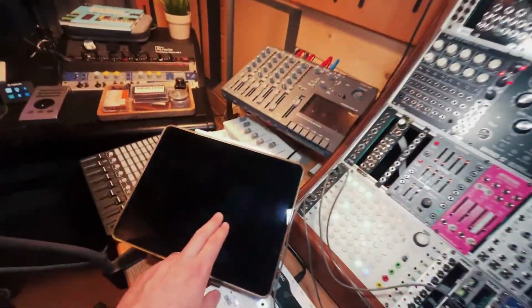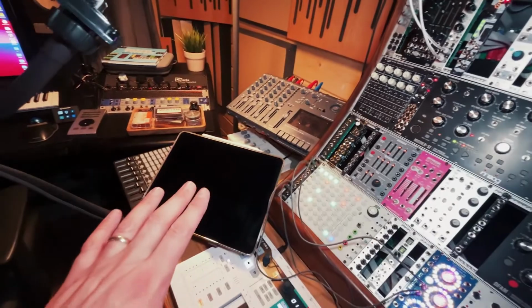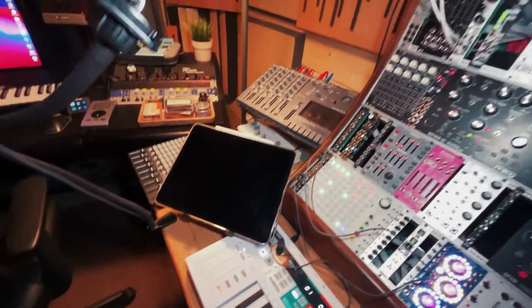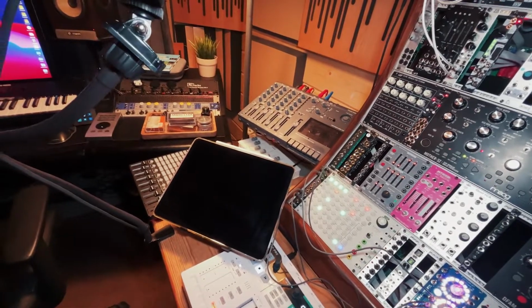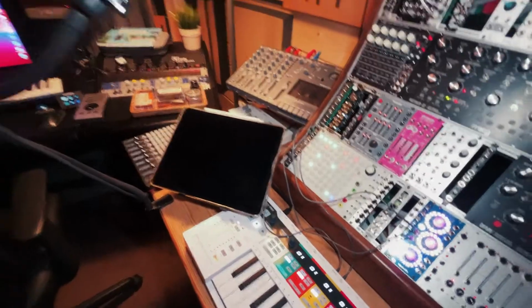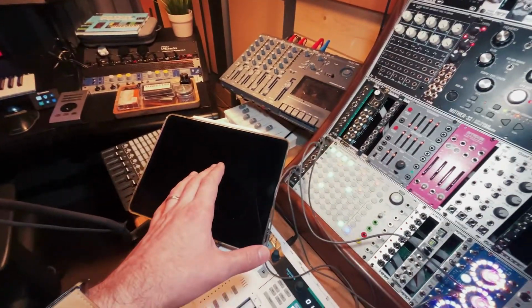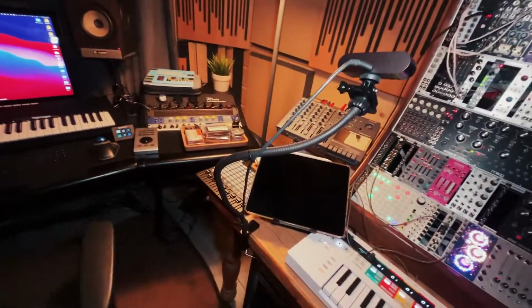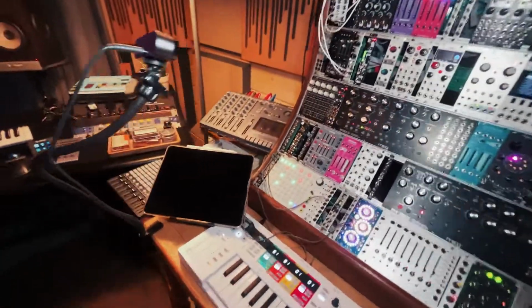This is my iPad Pro. I use the iPad Pro in a number of ways. I use it to write with StaffPad. I use it with MetaGrid. I use it in some ways with the Modular as well. So now it's here, at other times it's on my main desk. It sort of changes its position in the studio a lot.